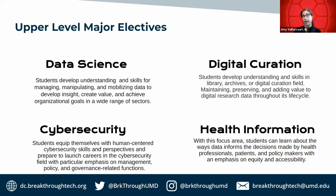And of course, health informatics. If you're interested also in a life science, like biology, for example, or if you're interested in focusing data science skills in the health field, if you're interested in pre-med, anything like that, this is a great supplement.